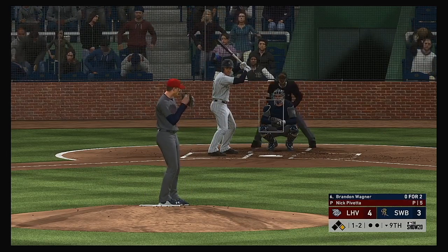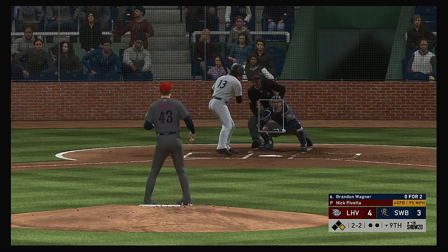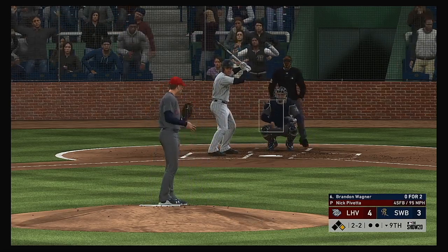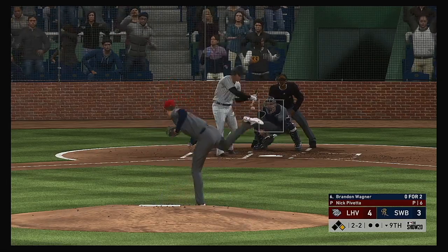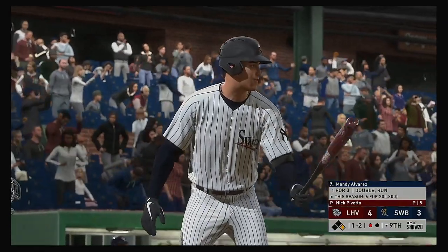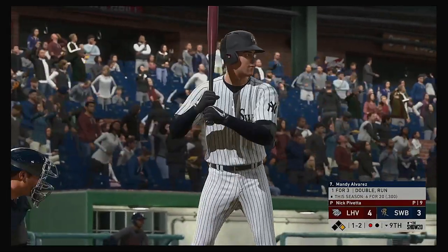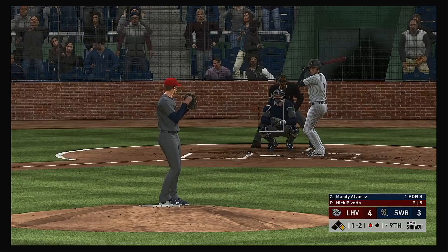Count moves to a ball and two strikes now. Working for the punch out and the offering. And that's high for a ball. It's 2-2. And a good bite to that slider as he swings through it for the first out of the inning. At the plate, Mandy Alvarez. He got called out on strikes his last time through.